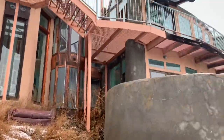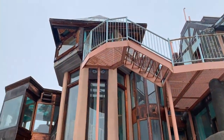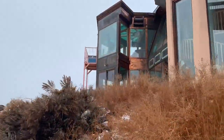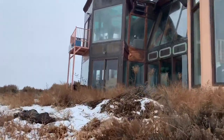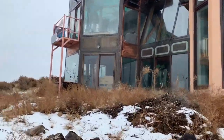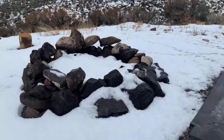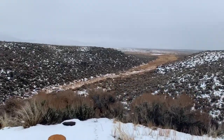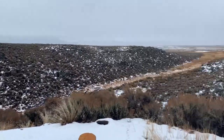Here's a good view of kind of the walkway, catwalk up to the pyramid, and the staircase below it. There's that room that had another wood stove in it, and the kitchen behind it. Here is our fire pit area. Snowy and wet and gross right now. But you can see beautiful space outside normally.